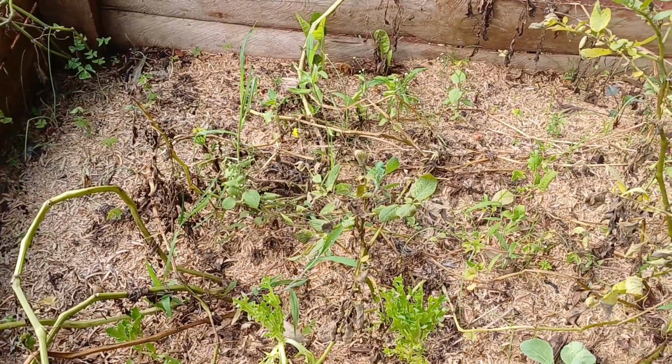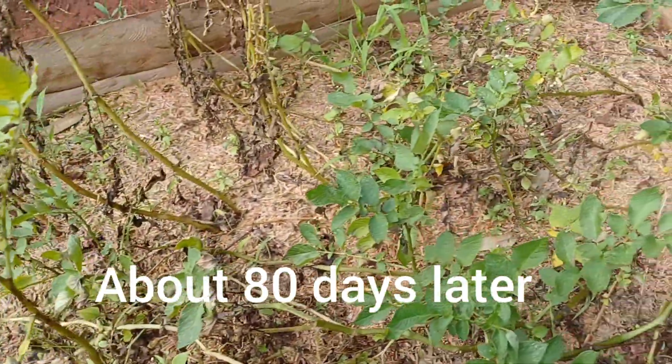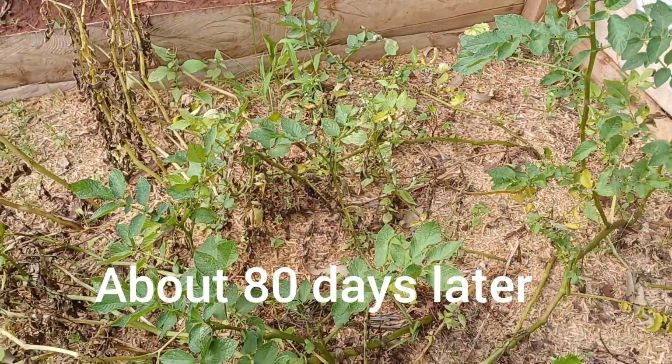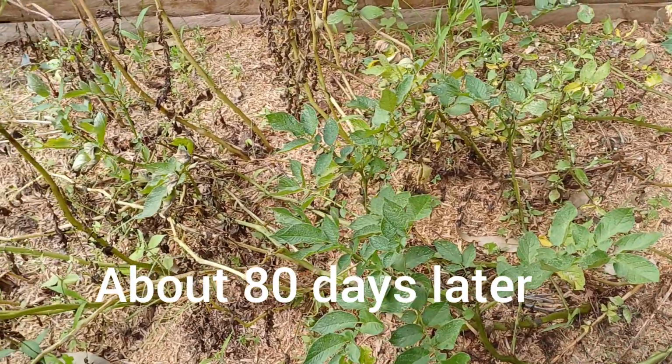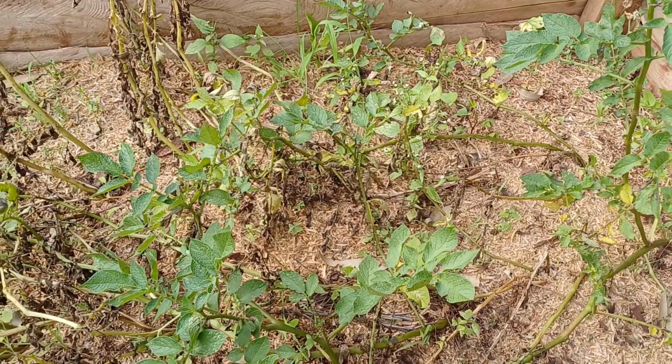Currently, this is how the bed looks. You can see most of the plants are already dried off, apart from the ones that are closest to the fence. As I said, this area is really shaded, so probably that could have impacted those potatoes right there.